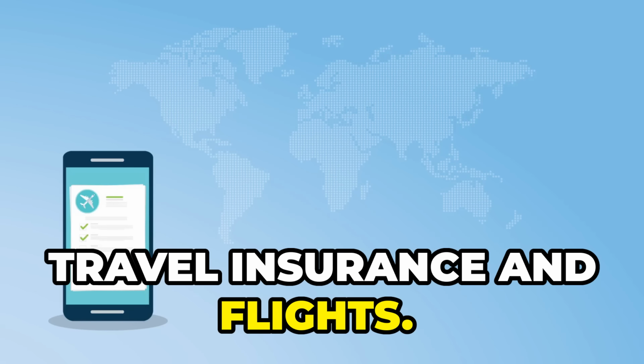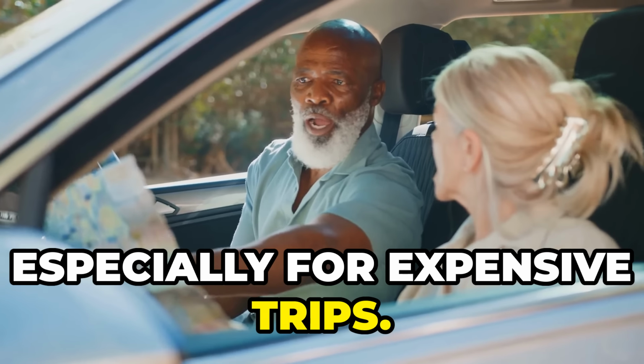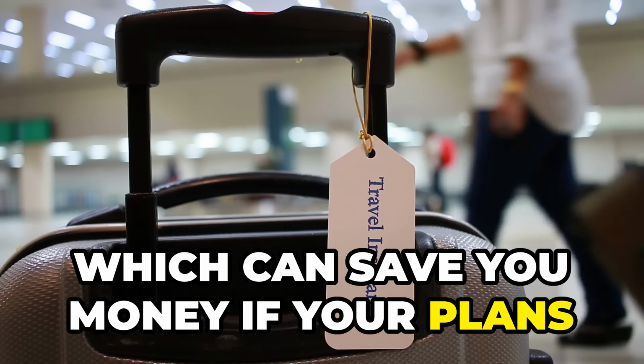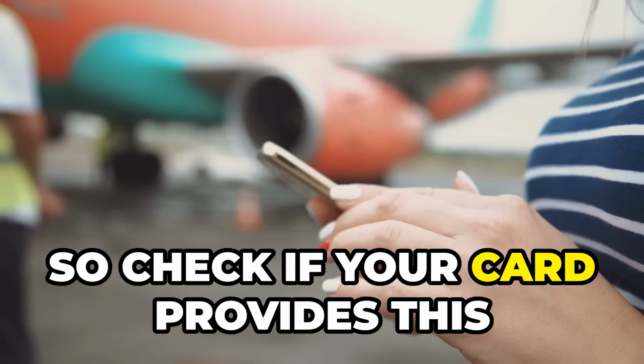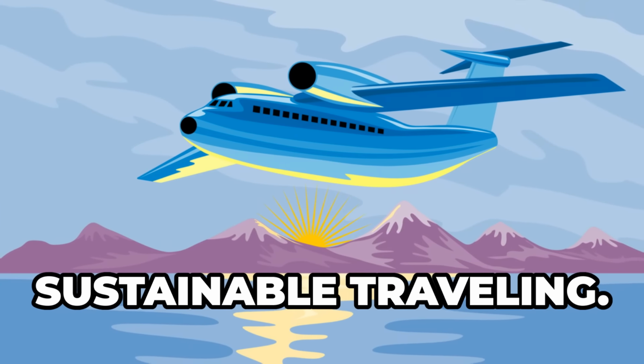Travel insurance and flights. Investing in travel insurance can be wise, especially for expensive trips. Some policies cover cancellation fees, which can save you money if your plans change unexpectedly. Moreover, certain credit cards offer travel insurance as a perk, so check if your card provides this benefit before purchasing additional insurance.